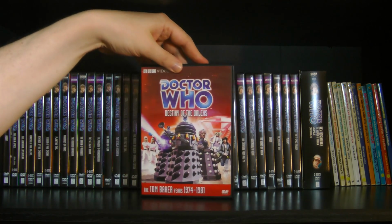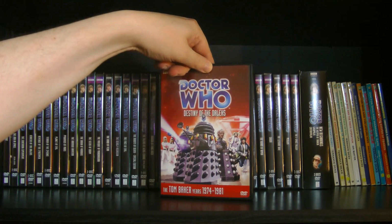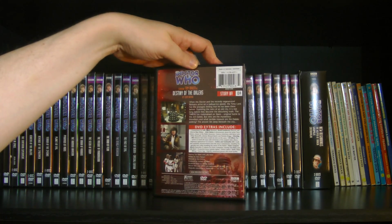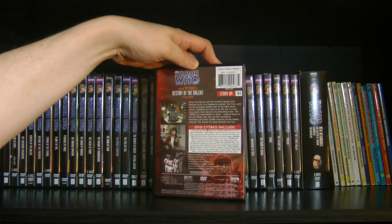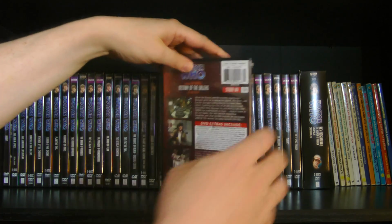And then we have Destiny of the Daleks, which features the return of Davros, and also the debut of Romana 2, because Romana actually regenerates at the beginning of this one, just because she's not dying or anything. She just basically decides she wants to regenerate, so she does.